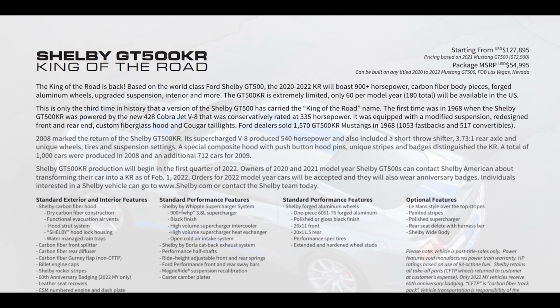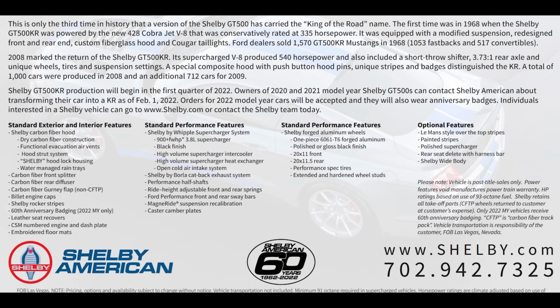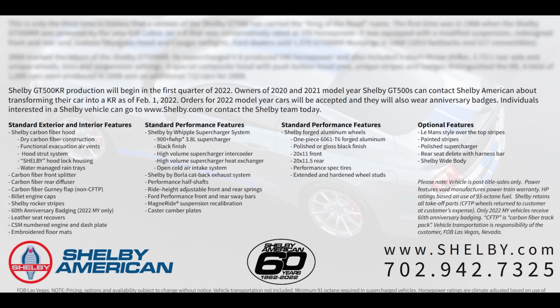The 2020 to 2022 KR will boast 900 plus horsepower, carbon fiber body pieces, forged aluminum wheels, upgraded suspension, interior, and more. The KR is extremely limited to 180 total vehicles, all available in the US. This is the third time in history that a version of the new GT500 has carried the King of the Road name. Here is the important part that you're looking forward to hearing about, that being the Shelby GT500 KR production will begin in the first quarter of 2022.